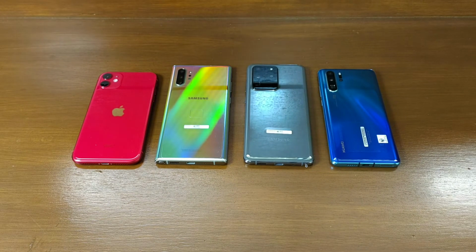Alright, so those are the photos I've taken with these four phones. If you guys might have noticed, I didn't take any videos. I'll probably do another in-depth video comparison once we're all out of lockdown, but I can't go out of the house, guys. So better to stay home, stay safe.